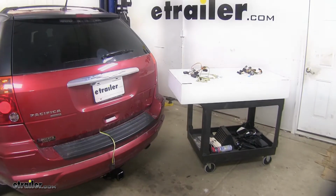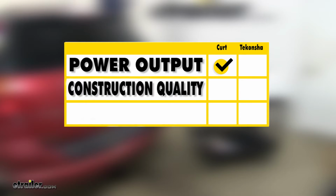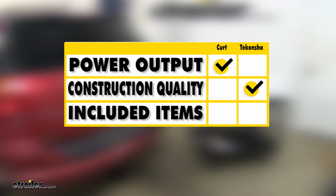Now for a brief summary. As far as power output goes, we found the Curt wiring harness to be the winner here because it does have a higher power output. As far as construction quality goes, we found the Tekonsha wiring harness to be the winner here because it is a little bit better made. As far as included items goes, we found the Curt wiring harness here to be the winner because it does have everything we need in order to get this installed properly. By having the silicone sealant, we don't have to worry about purchasing anything else. It has everything we need.